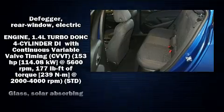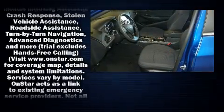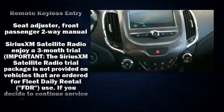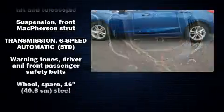Chevrolet ensures the safety and security of its passengers with equipment such as traction control, brake assist, a panic alarm, OnStar, and four-wheel disc brakes with ABS. Comprehensive safety includes row curtain airbags and stability control.